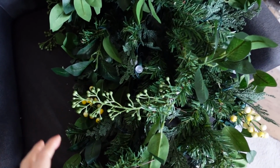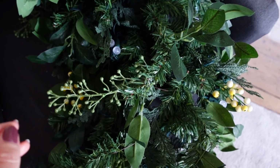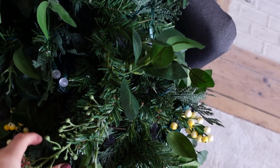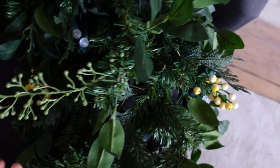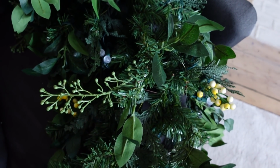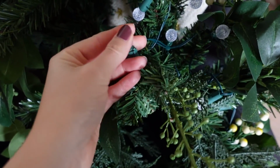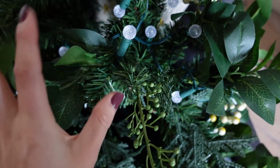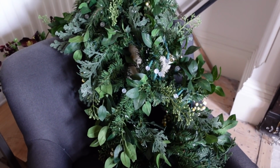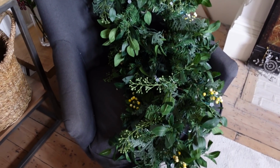This one again is from Balsam Hill. I'm going to link everything that I've mentioned below, and it is so beautiful because it has such a mixture of different foliage. It's got the fir leaves like the tree, and then it's got these lovely white yellowy berries, and the leaves, which when it's all put together and it's lit, it really brings it to life. And I love these little lights on them. You can also timer these, so we'll definitely have them on timer. And this is just the best way to do a dramatic fireplace display, so that you get most of the bulk with the faux foliage.